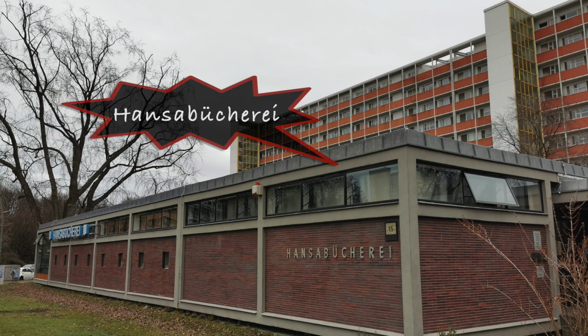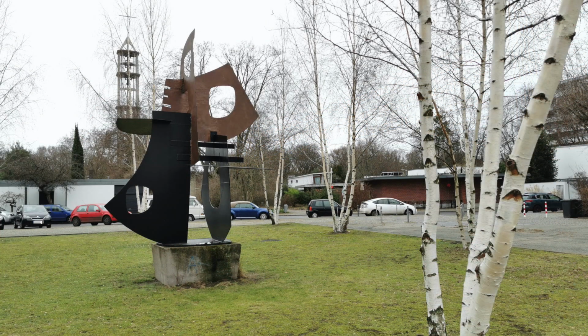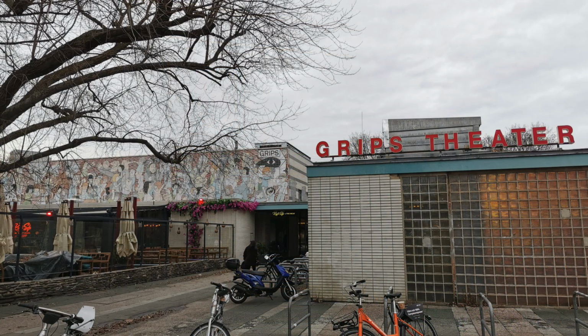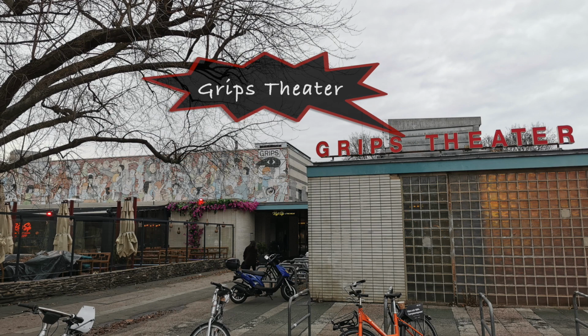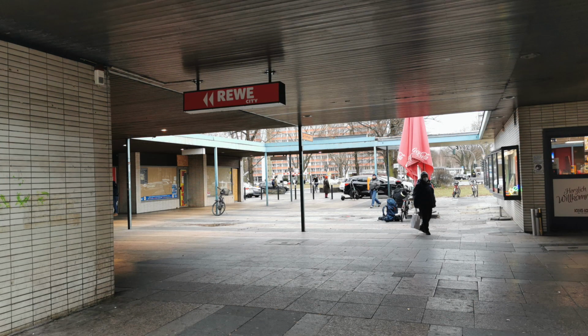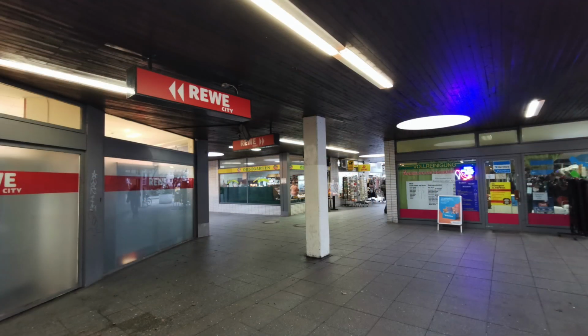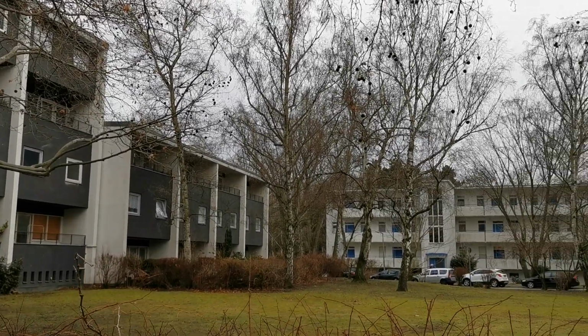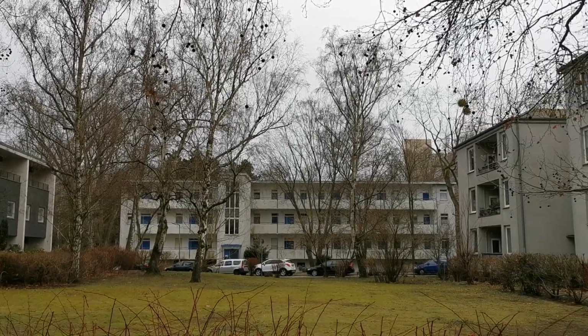Here you have the library, and you also have some forms of modern art on squares like this one. The underground station has been refurbished recently, and you have also a very famous theater called Grips Theater. However, the entrance is located right next to this, well, center of shopping, and yeah, the look and feel is not too great. The concept of shopping in the 50s was definitely different from today. Right behind Hansaplatz you find some more examples of the Internationale Bauausstellung.